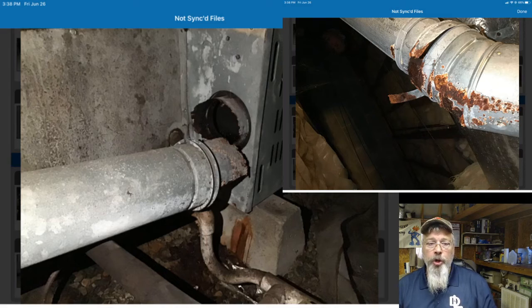Nobody ever went in this crawl space for, I'd be willing to bet, a couple years. Nobody's been in this crawl space for a couple years. And that's how that pipe deteriorated. It deteriorated because of condensation. Could have been improper install, not enough pitch, not enough fall, not enough drainage in the furnace.